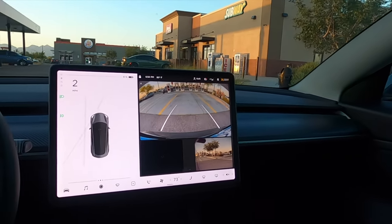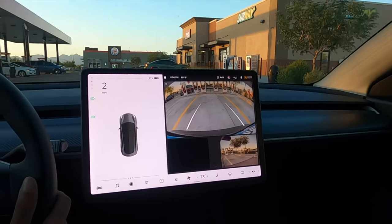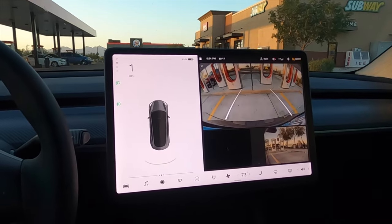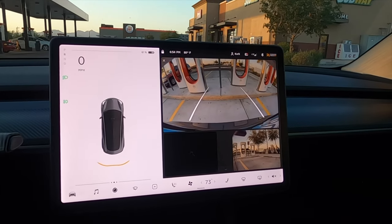I don't know if maybe they gave me a bad camera, but I mean, that was back in May or June, something like that. So I really don't know what's going on. I don't even know if it's just that camera.